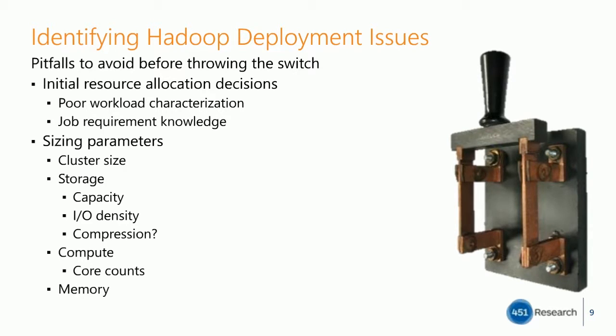There is the ability to use compression within Hadoop environments. That is also somewhat of a double-edged sword. You want to make sure that you've got the ability to get reasonable computational work done, and whether or not the benefits of compression, in terms of effective storage increases, are worth some of the complexities that it potentially introduces in those environments.